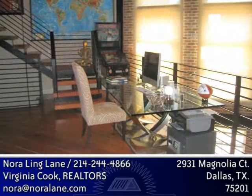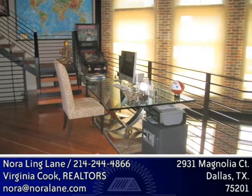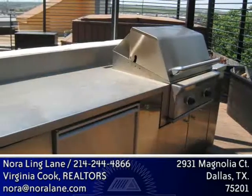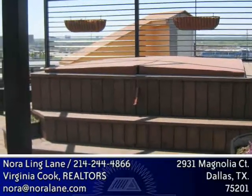The bedroom also features a separate sitting area that lofts over the living area, with spectacular views to downtown also from the bedroom. This secluded townhome is one of only two units to have an awesome rooftop with a cool fireplace, large sitting area, grilling station with a refrigerator, and an oversized spa pool, plus the best direct view of downtown.